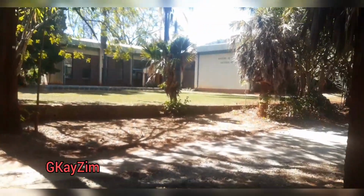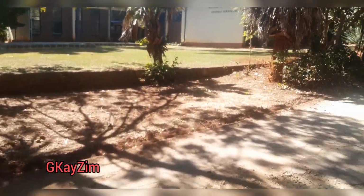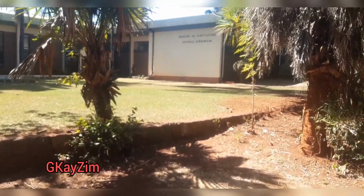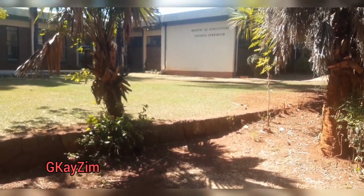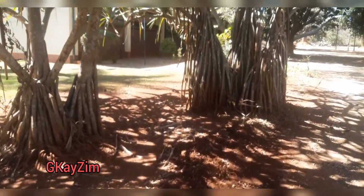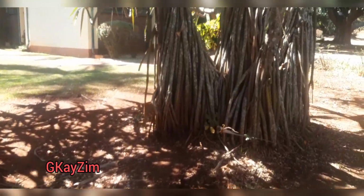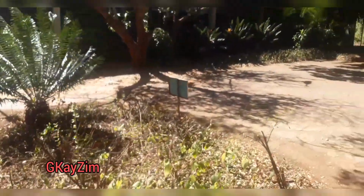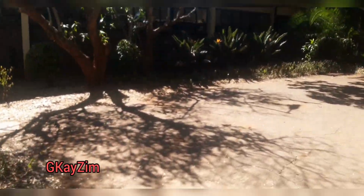So in front of me, I think these are offices, and it says the Ministry of Agriculture, National Herbarium. So I think it's something to do with trees. Eh? Those who can school me, it's a National Herbarium and Botanic Garden. Look at all these trees. Wow. So they've got an office here. I think if you want to study trees, you can come here. I think they've got books inside there and a library. Wow, this is nice.